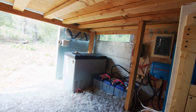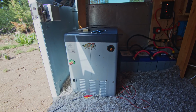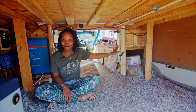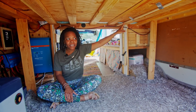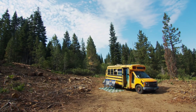So I have all of the solar over here, and an extra refrigerator back here. Over here I have this beautiful vision of dividers, and I'll be able to store more of the outdoor stuff back here. But I also have a rack, or a rod, here, so I'll be able to hang up clothes if needed.